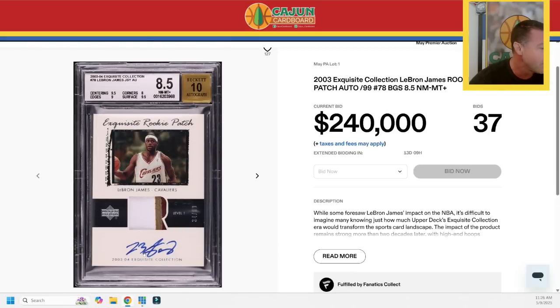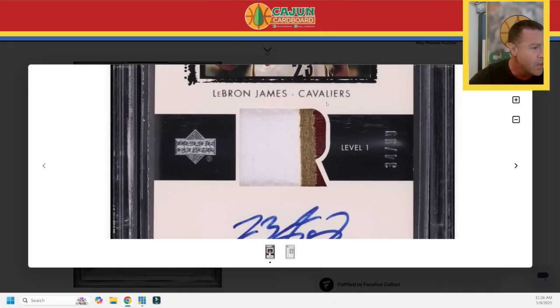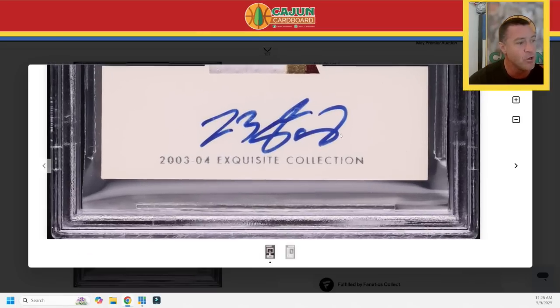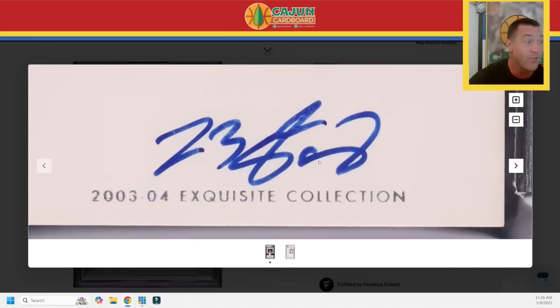How does the autograph look to you guys? I guess since it's so big, if we're to look at a card that's $250,000, we got to look really closely at the patch. Yep, and then look really closely at the autograph. And like I said, when you magnify by 500x or whatever I'm doing right now, if you get close enough, you can find flaws in anything. But I don't know if that autograph is good or bad.